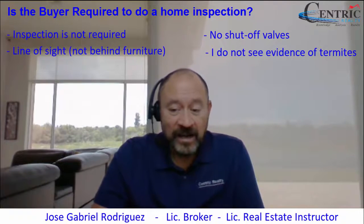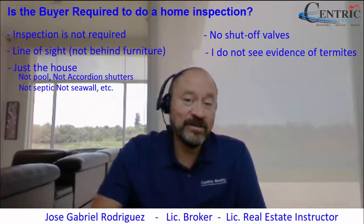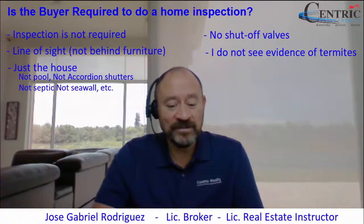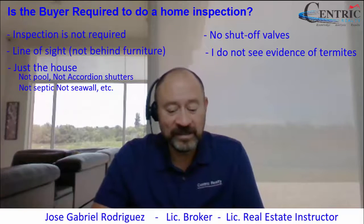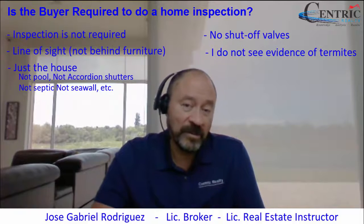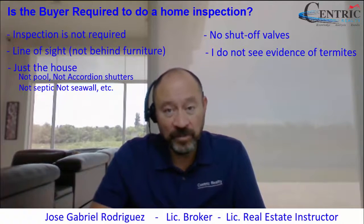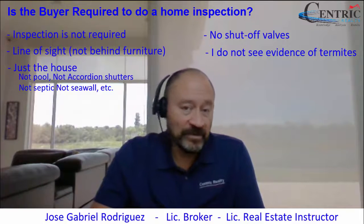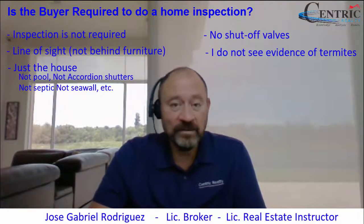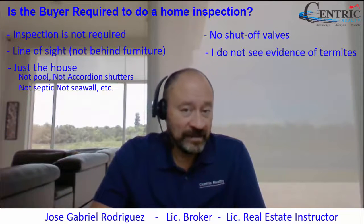Okay. The home inspection normally is just the house, so it doesn't include additional things. If there's a septic tank and you want the septic tank to be checked out, you may have to request it, and it may be an additional charge. Same thing for the pool. The company may even say, we don't really do testing for pools, so you may ask that ahead of time.